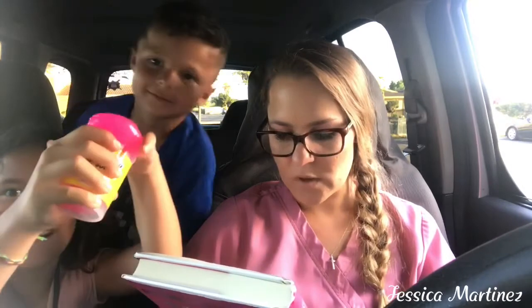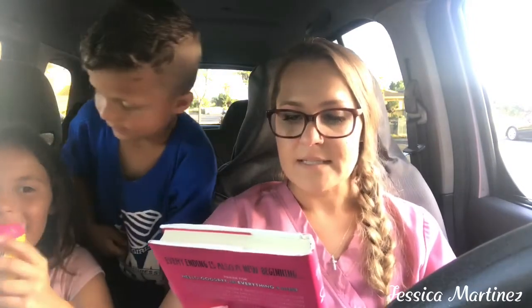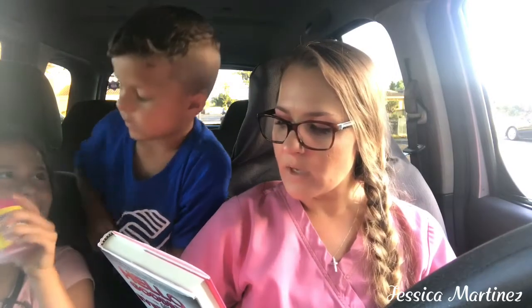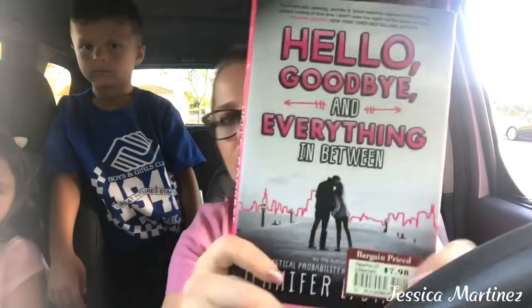Anyways, let's move on. Then I found this book, and it looks really good. It actually retails for $18. And it says, hello, goodbye, and everything in between. The latest stunner of Jennifer Smith will linger in your aching heart. But it's a good ache, the best kind. It's an ache that comes from characters who are so real they breathe, and a relatable story that generates feels, lots of them, on every page. And this is what it looks like.